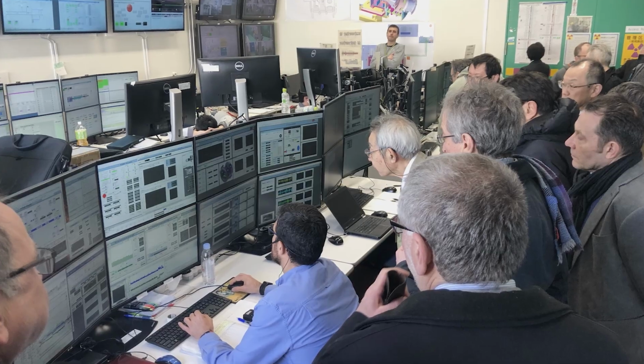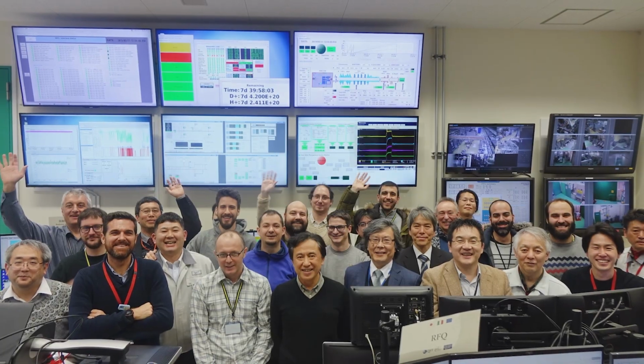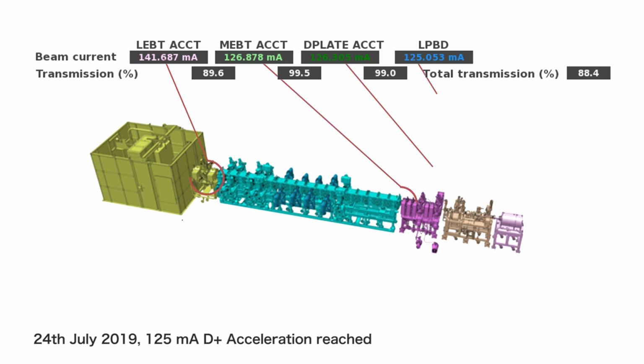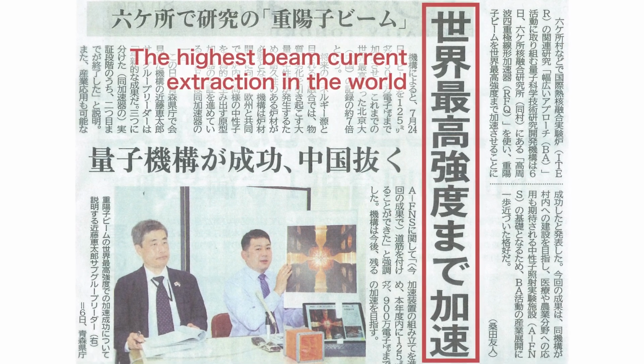In March 2019, the preparation for the more challenging acceleration of deuterons was initiated. The most important achievement up to now: a 125 mA beam of deuterons was accelerated successfully, up to 5 megaelectron volts, a breakthrough for accelerators of this kind.